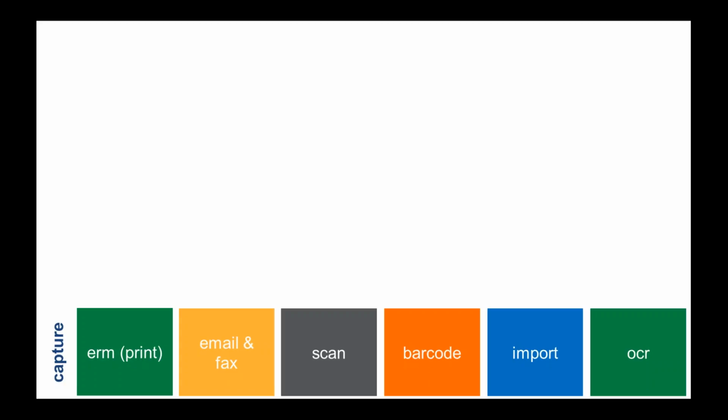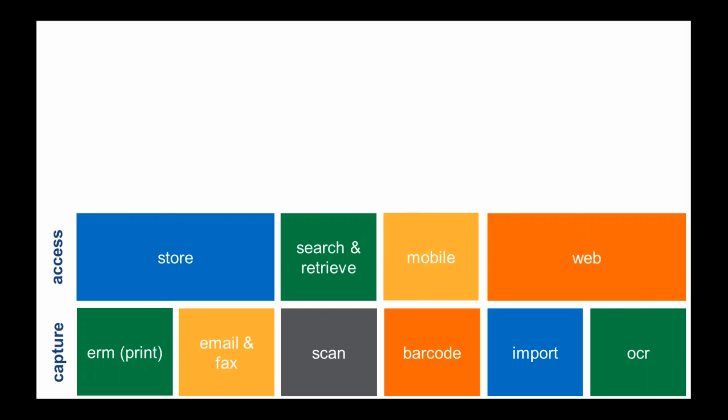Once you've captured these documents, now you're going to want to be able to access those documents, right? So we've captured using one of the various ways that we've already mentioned, and now we've stored these in our central repository. This allows you to index those documents, and you can search and retrieve those documents. We do have other platforms you can use to access those documents as well. So for the road warriors, we have a mobile application and a web client.